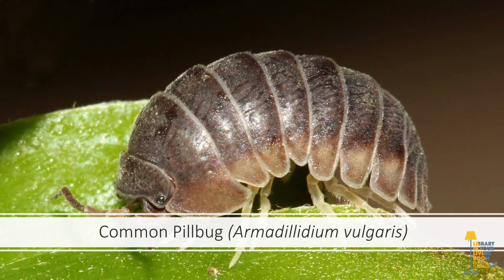And this is our last bug for today. This is the common pillbug. Its scientific name is Armadillidium vulgare. And technically, a pillbug isn't a bug, but it's a kind of crustacean. So it's in the same animal family as lobsters, but they're a lot smaller than lobsters.